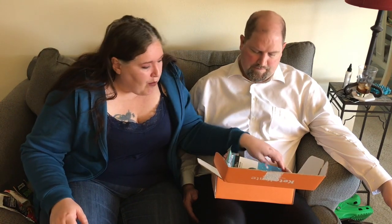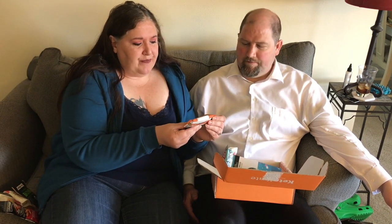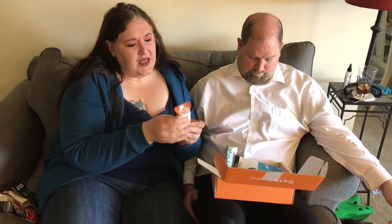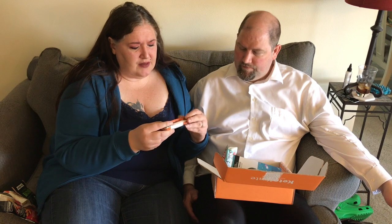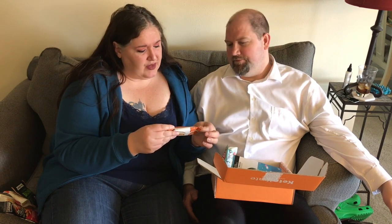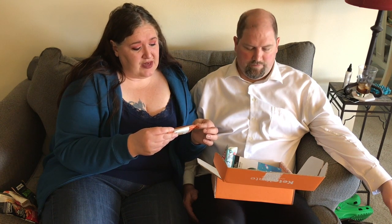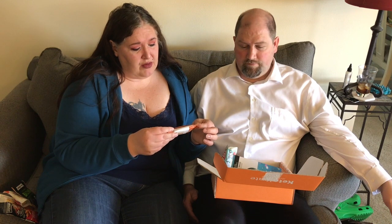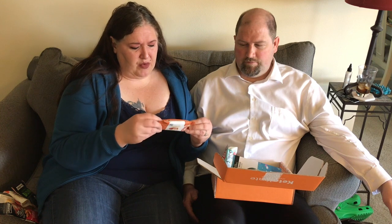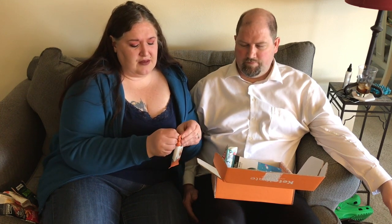Let's see. Then there's a BHU Fit salted caramel and pecan bar. And this is, one bar is 220 calories, 17 grams of fat, 10 grams of carbs with 9 grams of dietary fiber. Lots of fiber in there from who knows what. So let's try that.